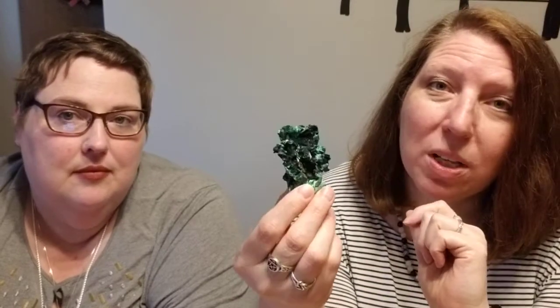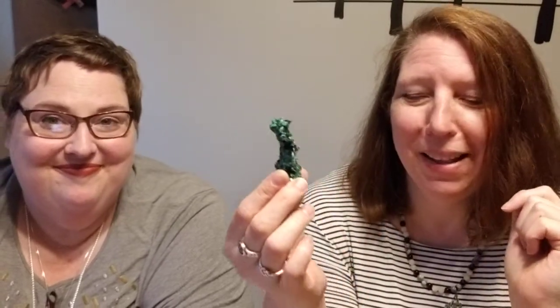Malachite would be the next one on the list. This is a very interesting piece of malachite. See that it's green and shiny. And raw. Yeah, this is a raw piece. It's prettier when it's polished, but this is a raw piece. Malachite is good for emotional balance, healing, ESP. Especially mental balance, bad dreams, releasing repressed emotions, and also because it's green, it's a prosperity stone.